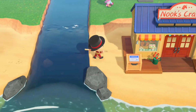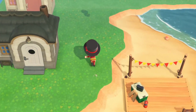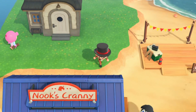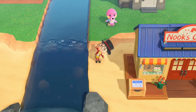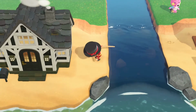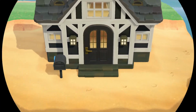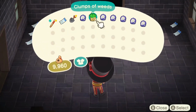There's three different duplication glitches in this game right now that you can do. The fastest one being the mailbox one. That's why I have the tent there. But once I have what I need though, which is fish bait, which is what I'm going to be doing today.